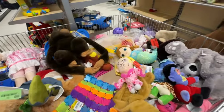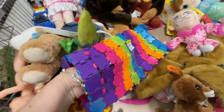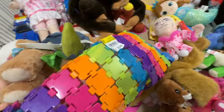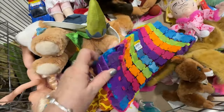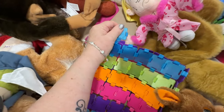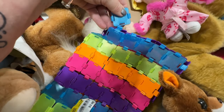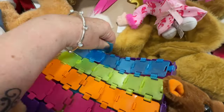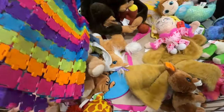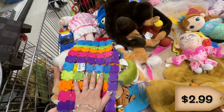I was looking in all this section of toys, and I found this. It's pretty cool. I've never seen this before. I don't know what it's called, but I'm sure my grandchildren would love that. You just connect things. Just one hand, yeah. And then you connect it back in there with one hand, yeah. That's pretty cool. You can make all kinds of stuff. I love it. So $4 minus 25%. It'll keep them busy.